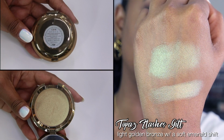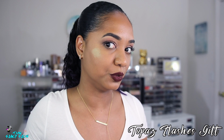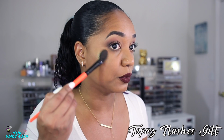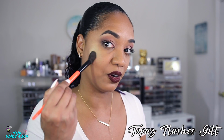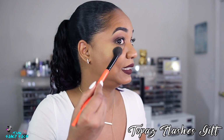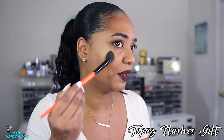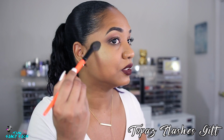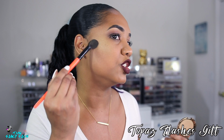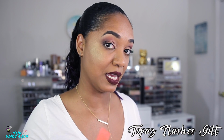And then last up we have the deeper shade. So this one is Topaz Flashes Gilt. So this one is a golden bronze with a soft emerald shift. Ain't nothing soft about this emerald. It's like a minty green shift. This is not for the tame of heart at all. You can definitely see the green in this. No ma'am. But it's such a fun color. If you're into fun colors, this might be a good one for you. And you can also use these on the eyes, so they're not limited to just the face. But that one is Topaz Flashes Gilt.